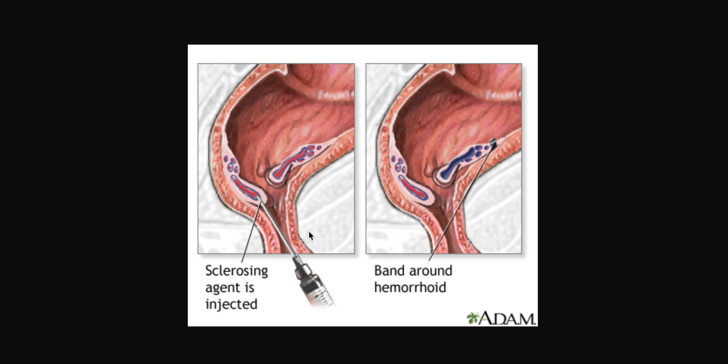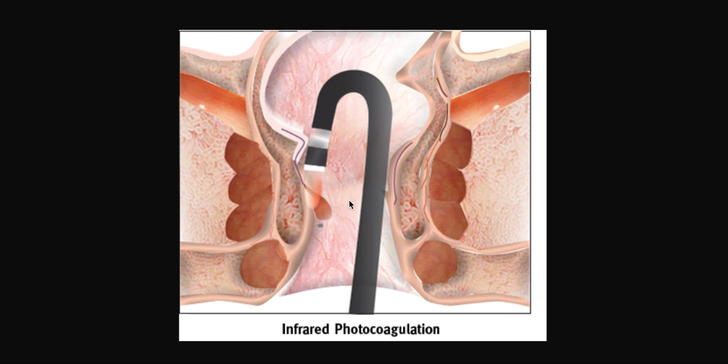It's not as popular as banding, so your doctor might decide to go with banding, but definitely something to bring up, an option that you might want to take a look at. And actually here's a little banding here as well, but this is sclerotherapy on the left here. So we'll move into the next one, which is infrared photocoagulation. Say that one 5 times fast.